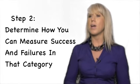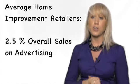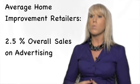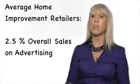So once you determine what areas you may want to measure, the next step is determining how you're actually going to measure that area. If, for example, you're trying to establish a metric for your advertising strategy, well, we know on average that home improvement retailers spend about 2.5% of their overall sales on advertising. Now, some retailers will tell you that this is unrealistically high, while others say it's negligently low. So how do you figure out what's right for you?